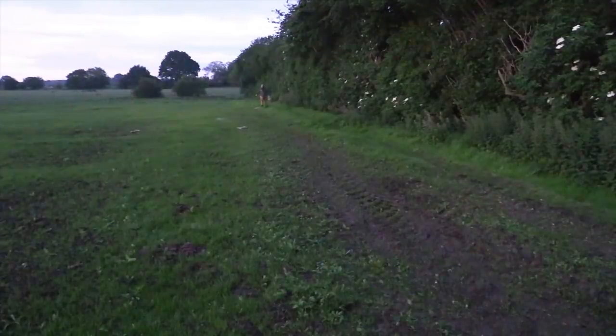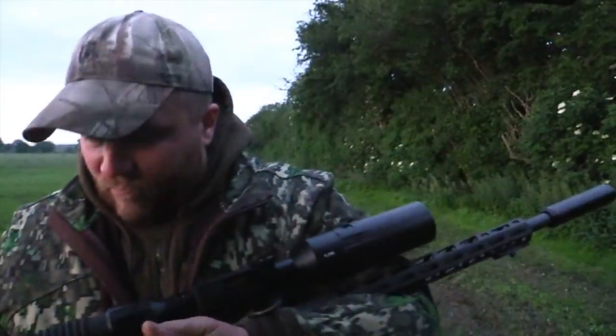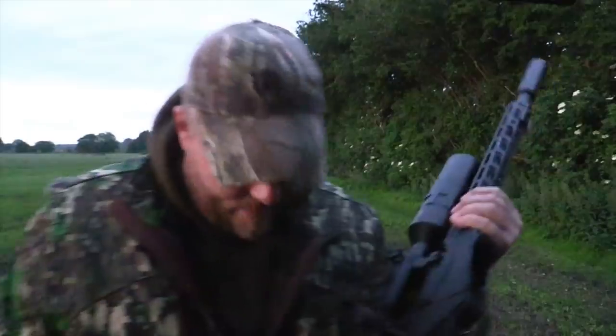I'm going to make that do. 7 or 8 rabbits there. Ruger Precision performed really well.